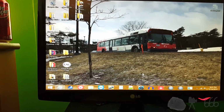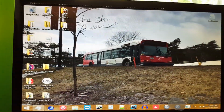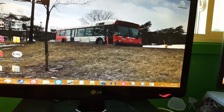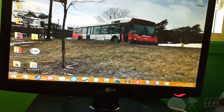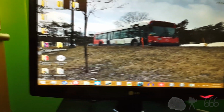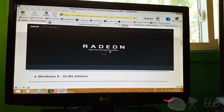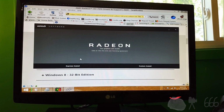Should have downloaded the video driver before I did all of this. The monitors are mirrored, that's why it's doing this weird thing. That's what's going on. Okay, considering this has an SSD, this is awfully slow. I wonder what the deal is. Radeon, please wait while detecting hardware. This is probably going to fail because my life is a comedy.